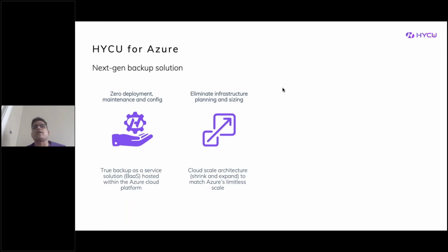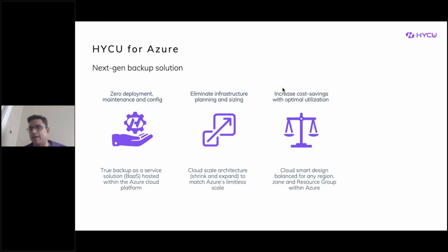Regardless of where you're running your Azure workloads, could be in a different region or in a different resource group spread across the globe, we will be able to discover all of those regions, all of those resource groups, and we can scale easily across your entire Azure subscription account, regardless of your resources expanding over a period of time or shrinking over a period of time. We have the ability to automatically scale across your entire environment.